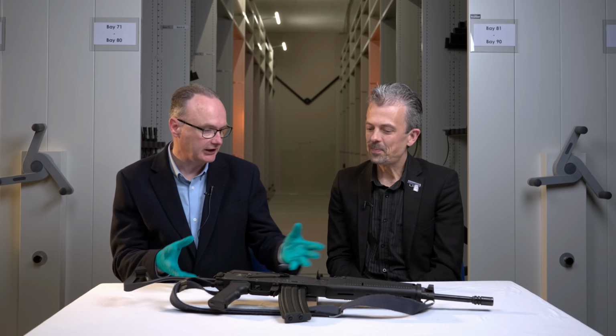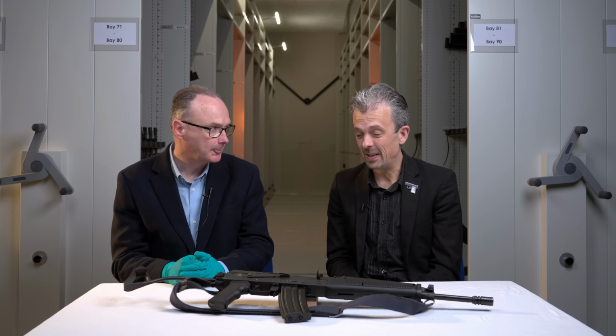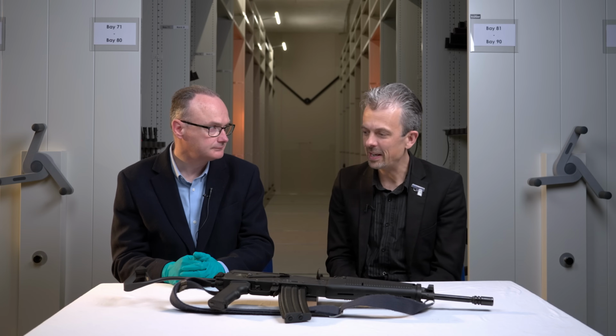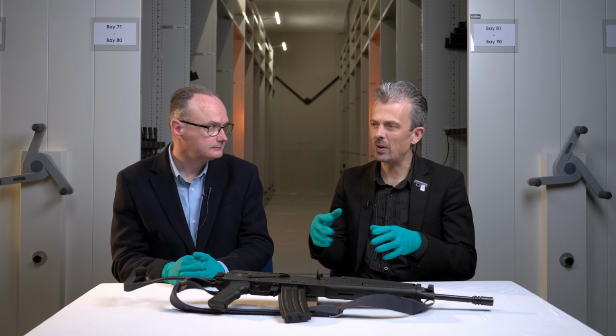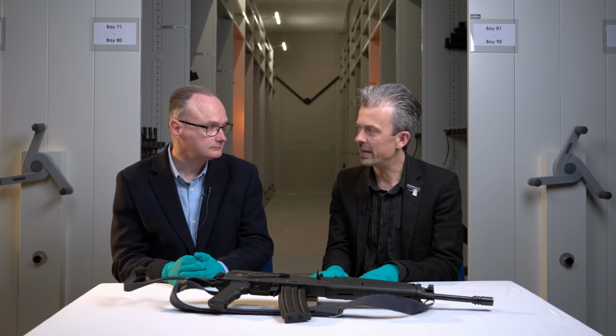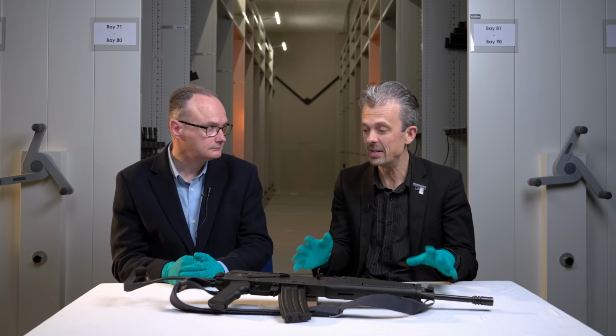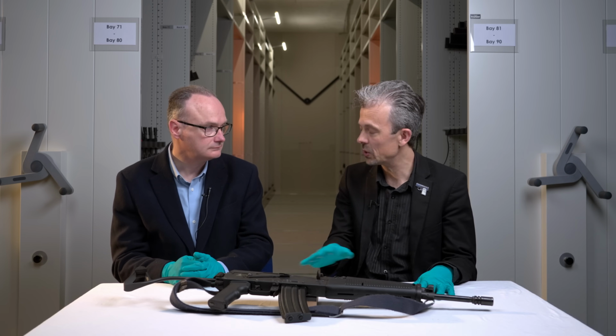And was there an HK equivalent of this at that time? That's the other thing. Is there really any point, certainly in any government-supported way, in pushing an AK variant when you have the proliferating and excellent H&K series of weapons in all shapes and sizes?